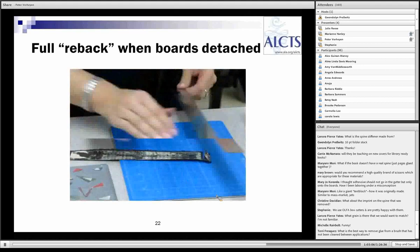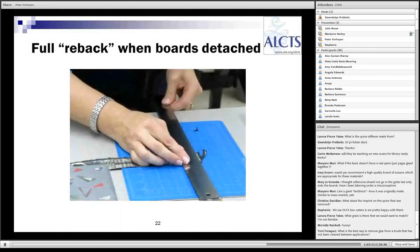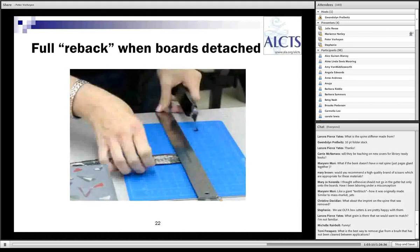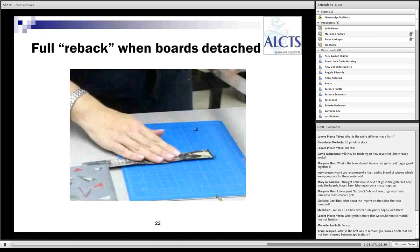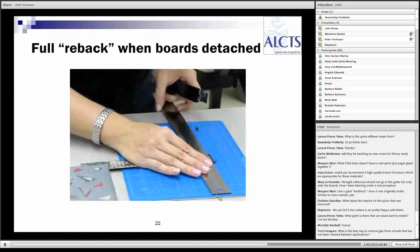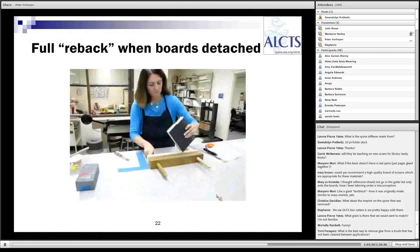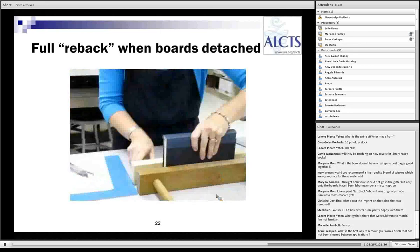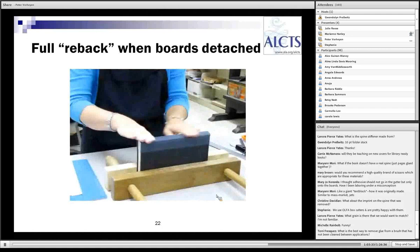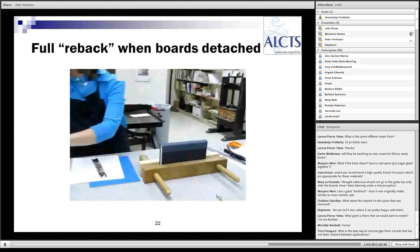Then we also trim it at the top and bottom. And you want to trim off as little as you need to, but as much as you have to. And that's not a very precise statement, but you want to be able to show as much of the titles there. If the call number is still there, leave it, because if it's still intact, why create another call number?